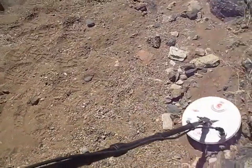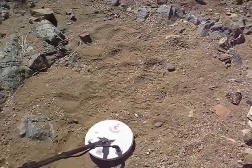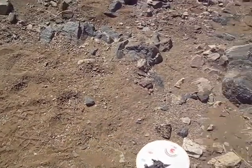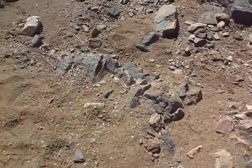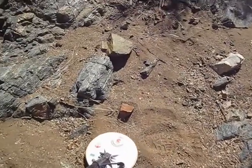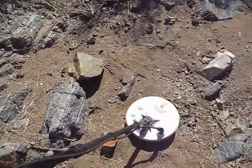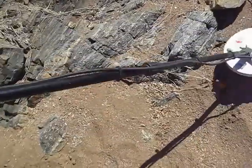Now I was talking about keeping the coil on the ground. Why would that be so important? Well, my friends, every inch you hold your coil up above the ground like this, you lose 2 inches of depth. And it doesn't take a mathematician to figure out you're going to miss targets. I've got a little something going on there. So it's important to keep that coil on the ground and keep things in balance.